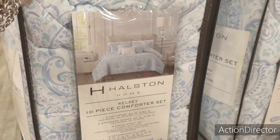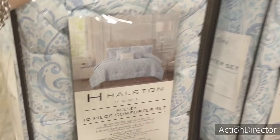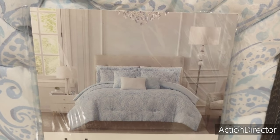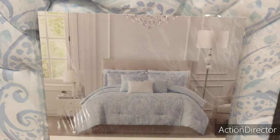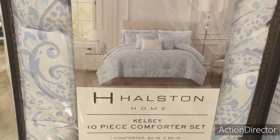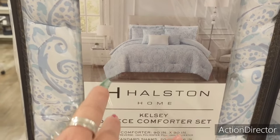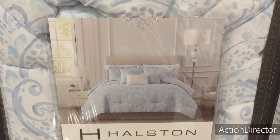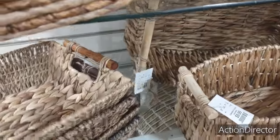I think I paid about $69.99 for mine. That's beautiful. Look at that. That is so stinking nice. The King is $79.99. So you're going to get a comforter, standard shams, four-piece sheet set, and three decorative pillows. That's more than what I got. Sheesh.